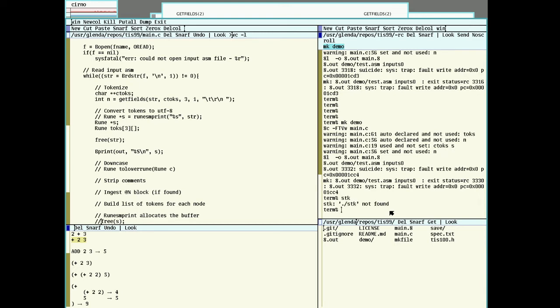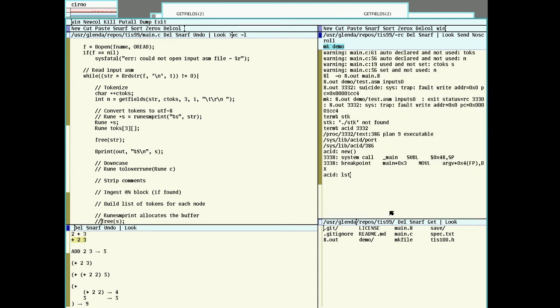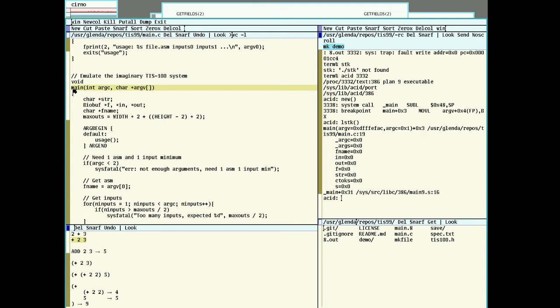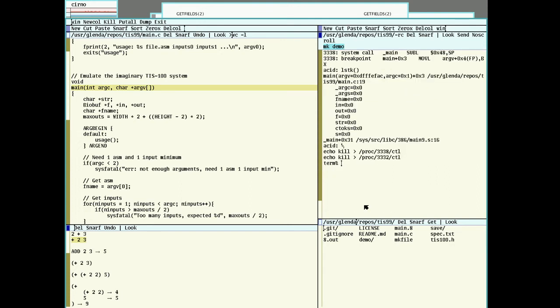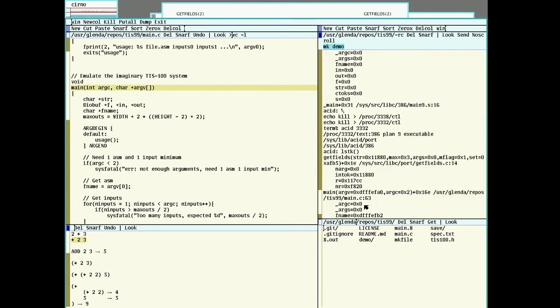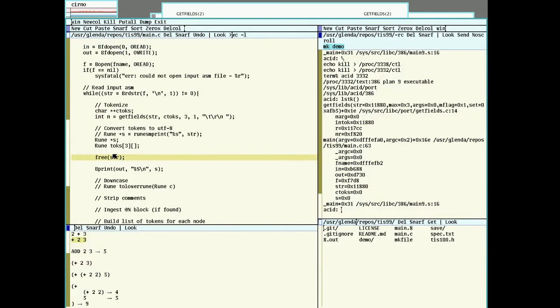Seg fault. Do I have stack on here? I don't. Oh god, I haven't used ACID in forever. What? Wait, was I not supposed to call new? Oh god. Oh, there we go. That's kind of more what I was expecting. Free stir. What is that? It's allocated. What?